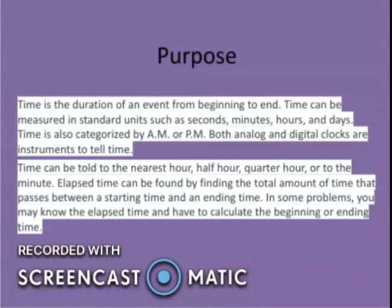Elapsed time can be found by finding the total amount of time that passes between a starting time and an ending time. In some problems, you may know the elapsed time and have to calculate the beginning or ending time. So that's what we're going to be working toward. We're going to be working toward being able to tell how much time has passed, when something started based on when it ended, or find out when it's going to end based on when it started. We'll be able to figure out how much elapsed time occurred once we learn a little bit more about clocks.